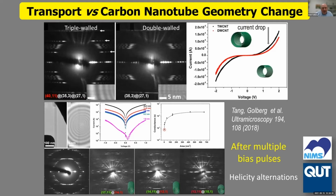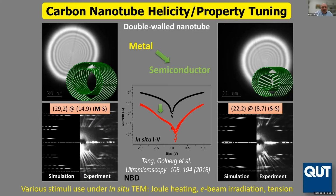And in the case of very thin tubes, triple-walled, double-walled, you can see that the current IV curves are changing as a function of these transformations. As I mentioned, we can change metal to semiconductor and vice versa. This work was published in Ultramicroscopy journal, which is, I think, the forefront journal for any microscopist.